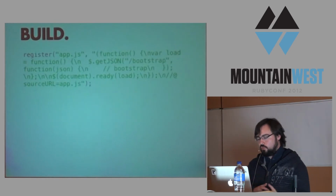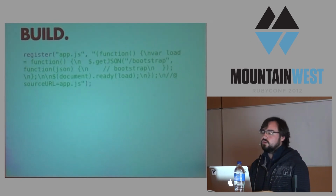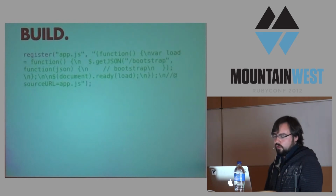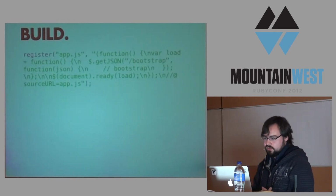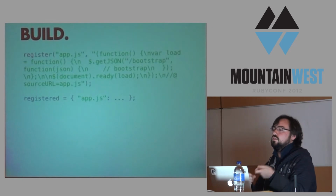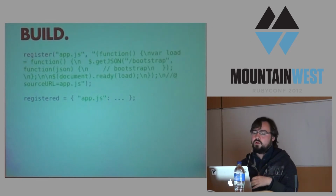So actually what you probably want to do in a build system is something like this. You want your file to be full of a bunch of calls to something like register a name, and then it has a function inside of it. Notice that the function has that scratchpad scope, and then at the end you would put in a source URL. That register function would basically put all those things into a hash of some kind. So app.js: and then the string. I didn't want to repeat it.